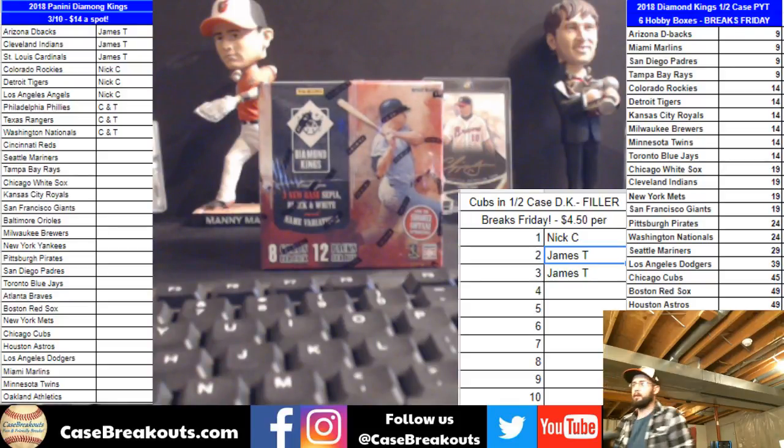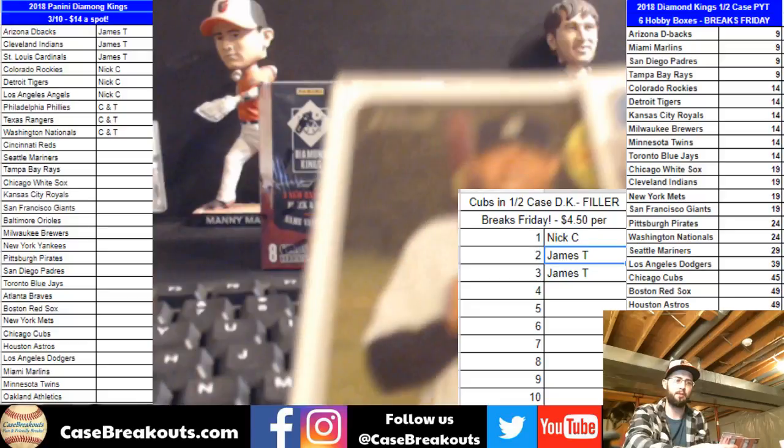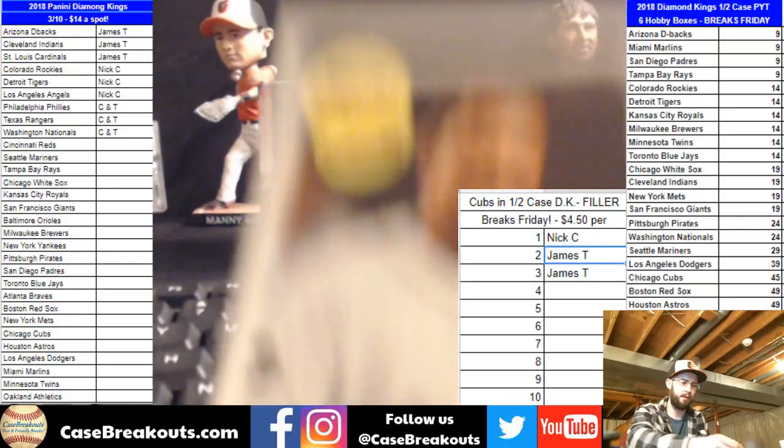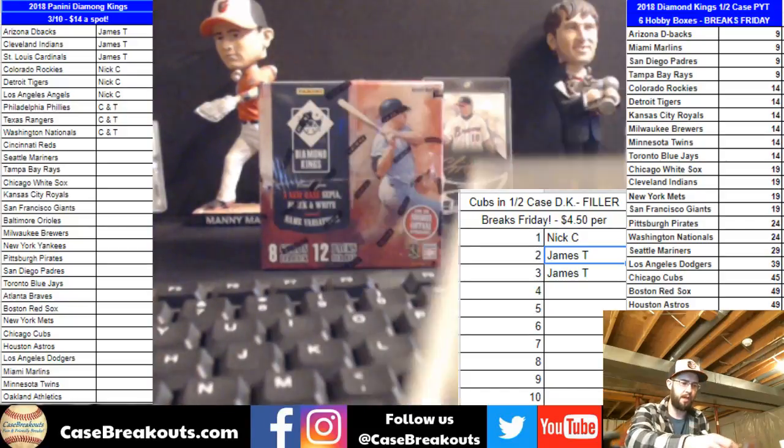I even have some Heritage left over as well. I might have some Heritage of these guys. Yeah, no problem. As I said, they're just collecting dust here, man. I'm usually slacking on sending these off because I don't really collect these. There's a pile of just base cards behind me. Nick Castellanos, that's actually a pretty cool one right there. Yeah, there we go. I found some. There you go. You got Miggy, James McCann.